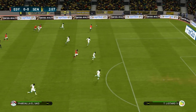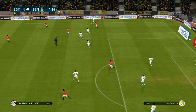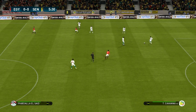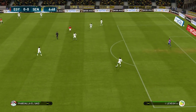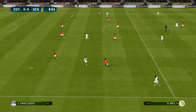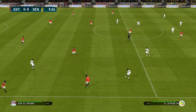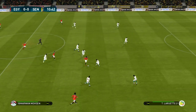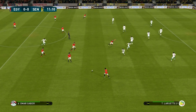Into the channel. Now here's the through ball. Gets his foot in there. He wasn't very far from making something happen by himself. Lovely to see. Out to the left it goes. Mohamed Salah. Ran himself into trouble there, free kick given away.